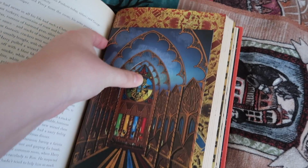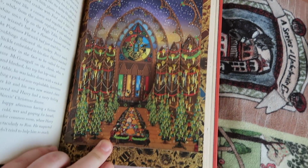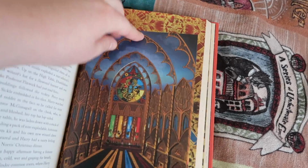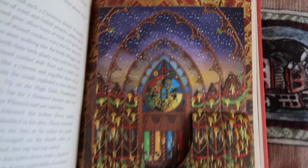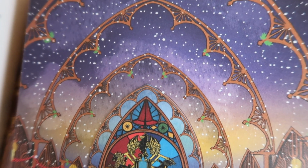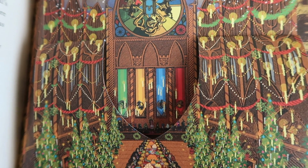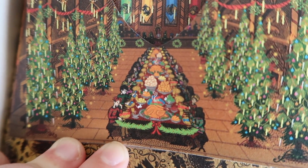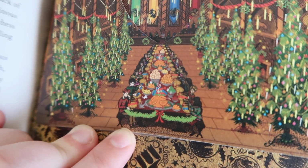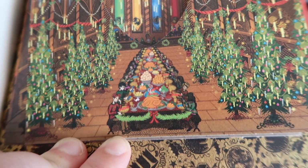Does this open? Let me see. Oh, okay. Look at that. Okay, ready? Normal dining hall. Christmas dining hall. Ooh, ah. Oh, it's so pretty. Look at that spread. That looks delicious. And you can actually see the little characters. You can definitely see Ron and Harry for sure. Let's move into this one.